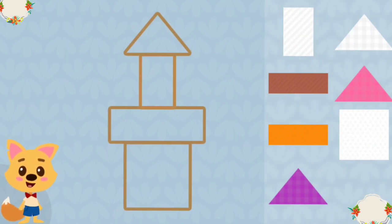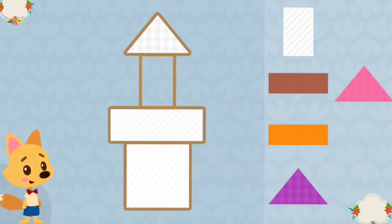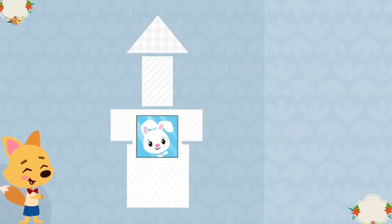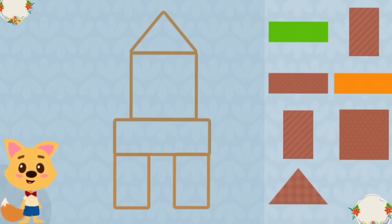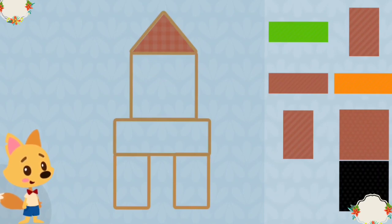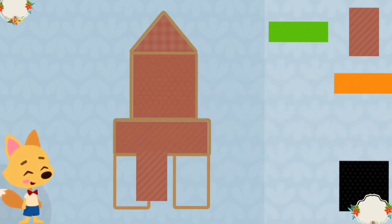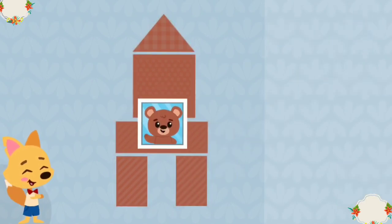Let's build a house using only white items. Super! Yes! A rabbit moved in. Let's build a house using only brown items. Keep it up. Super! A bear moved in.